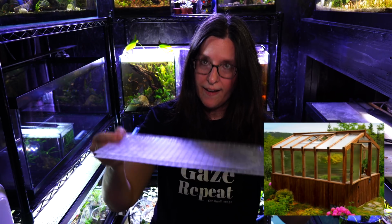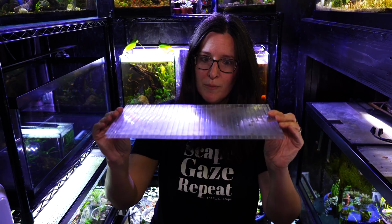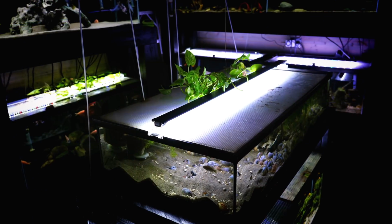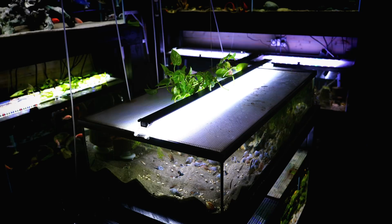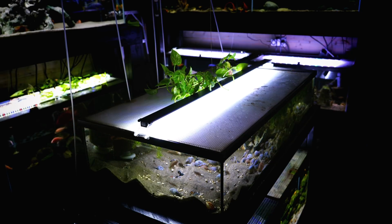Greenhouse siding you can buy and use a scissor to cut it. We use this as lids in the fish keeping world because when you have as many tanks as we have, like I said, we've got 70, 80 aquariums. If you break your lid, and even sometimes glass lids are just not the best idea for all the activity that goes around here. You don't want that, especially when your assistants down here are kids.